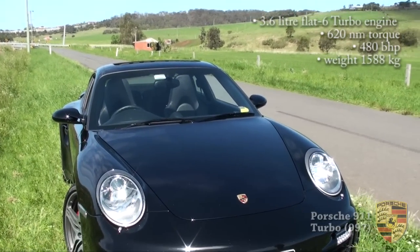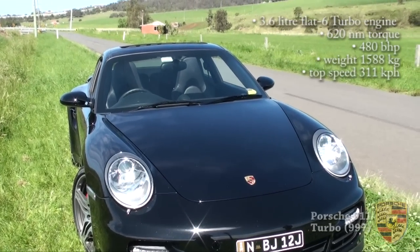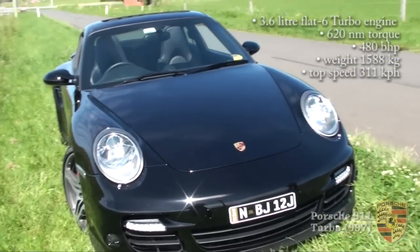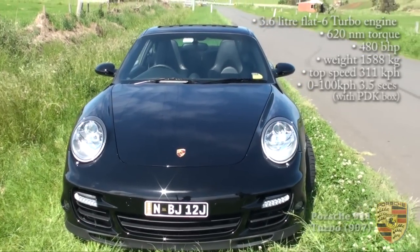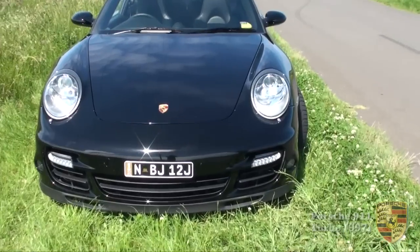All right, top speed 311 kilometers an hour, which is much more than license losing material. And 0 to 100 is 3.5 seconds, but I think for this one, this is actually a 6-speed manual, so not as quick, because it does take, obviously, 0.2 of a second if you're very good at changing up a gear. Let's look at some of the details.